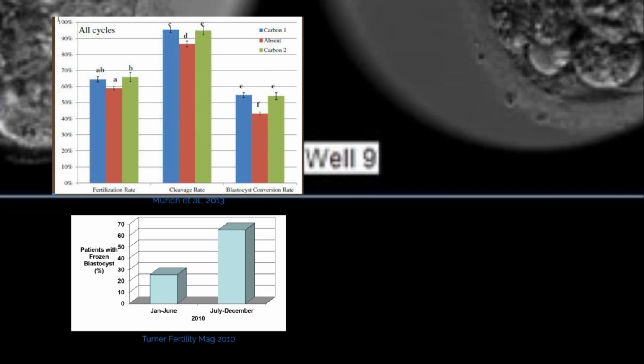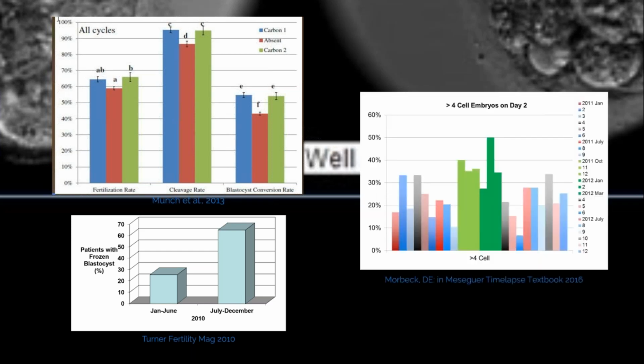So the third example I'll give is one that I published in Marcus Montag's book on time lapse in 2016. And this is work from the Mayo Clinic.